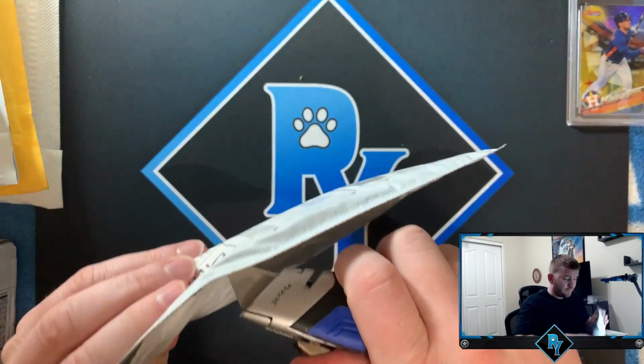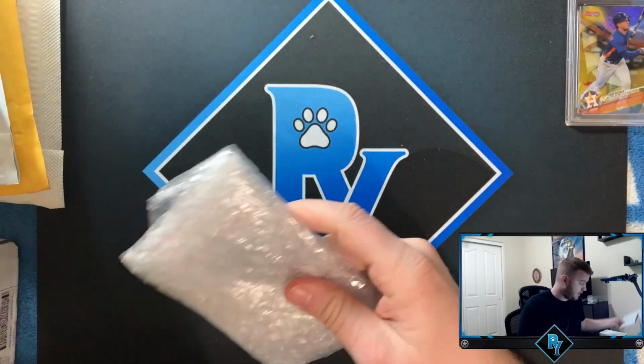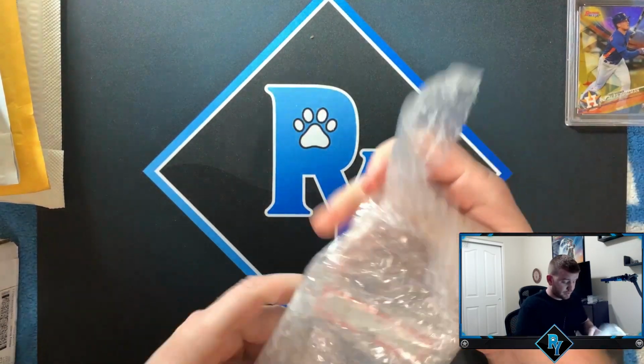Should have a lot of graded stuff again, you guys. I've been buying a lot of graded stuff with how difficult buying raw is right now. I have not bought a lot of raw. I think I have one or two in here that are going to be raw.